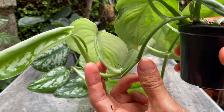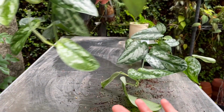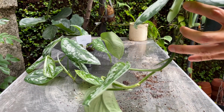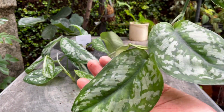And this one as well, it's done that, but it didn't do that in my regular plants. And I noticed that regular plants don't really do that. They don't really put out these runners, especially for Scindapsus. So I don't know, something's going on with the hormones of these guys, I guess. But this leaf is actually a lot bigger.